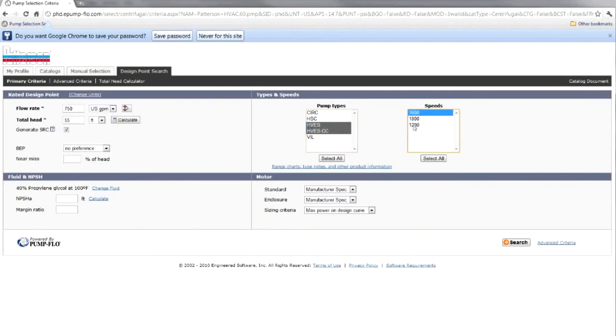Speeds. What kind of speed do I want? Do I want a high rotating speed? Well, typically that's going to be noisy. Do I want a low rotating speed at 1200? Well, that's going to take the cost of our motors and take it up. So I'm going to try to keep it at 1800 RPM. So I'm going to select 1800 RPM and leave it at that.